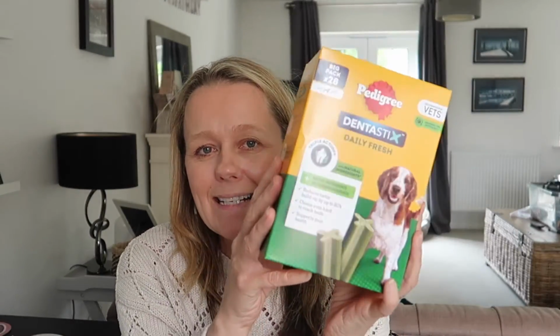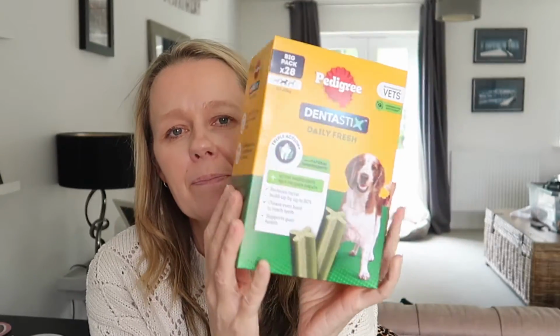I got some Dentasticks. These are the daily fresh ones. We used to get a different one. Anyway, these are better than the ones we used to get, which were softer, and these seem to be better, so they like them anyway. And they're a nice treat after their walk. I get the medium-sized dog ones. These are 10 to 25 kilos.